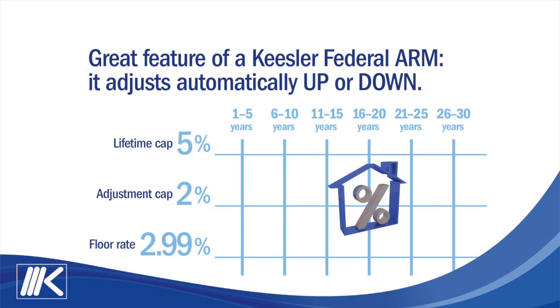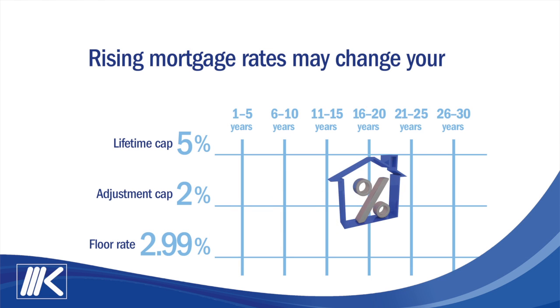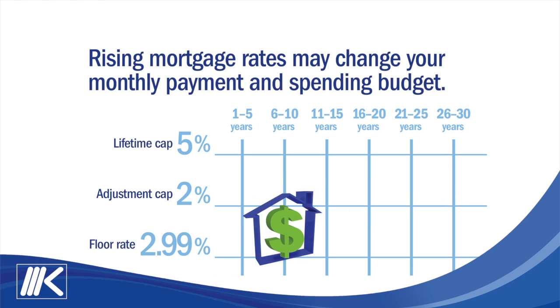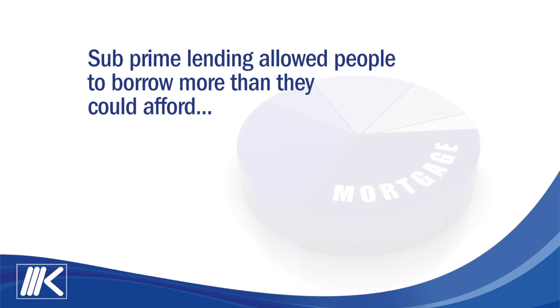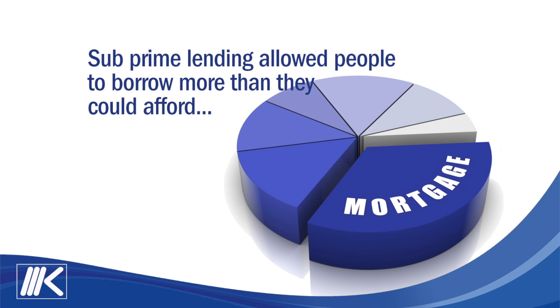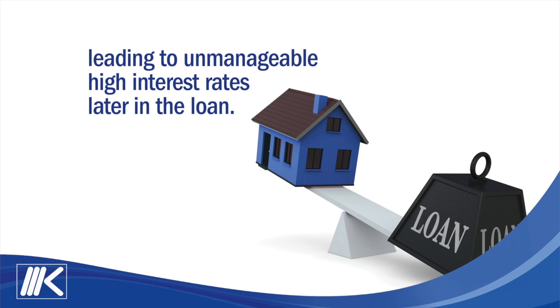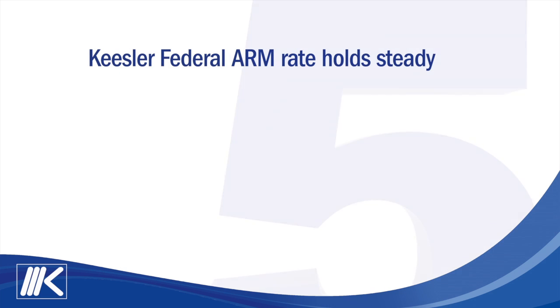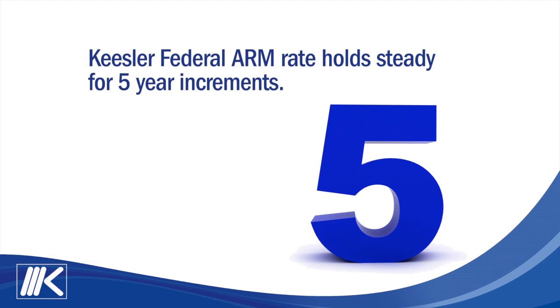The rate will adjust up or down depending on market conditions. If market rates go up, your interest rate may rise at the specified adjustment period. This means that your monthly payment will change and may require a change in your spending budget. This is what makes some buyers nervous about an ARM. At one time, there was much negative publicity related to subprime lenders who allowed people to borrow more than they could afford to pay. Those lenders used questionable lending practices that led to unmanageable high interest rates later in the loan. Many other ARMs adjust yearly, whereas a Keesler Federal ARM offers a steady rate for 5-year increments.